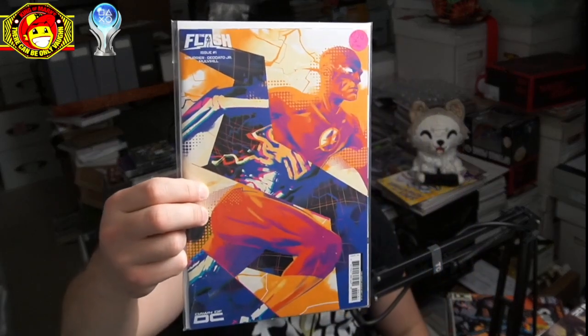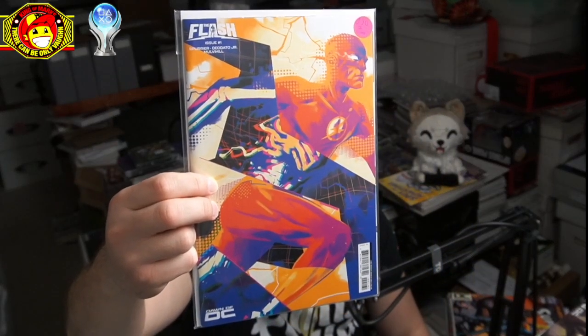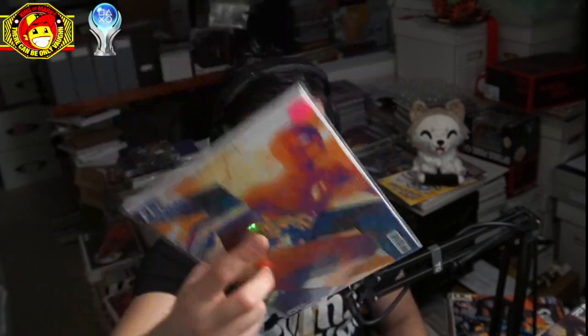I have a 1 in 100 on Flash #1. I now have, for all the 1 in 100s of the restarts, Batman, Wonder Woman, Flash, Green Lantern. I think there's like 1 or 2 other ones that hit that legacy numbering that DC now has. So I went out and got the 1 in 100s for them because I think that's important.